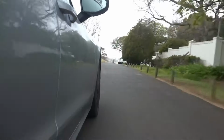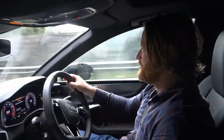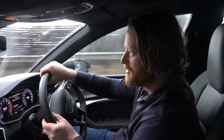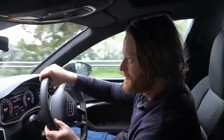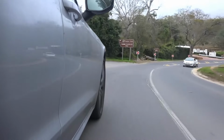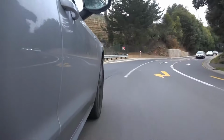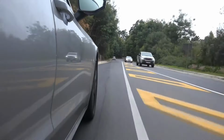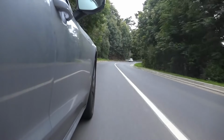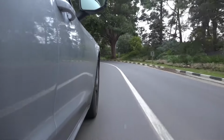This is dynamic mode now, so the handling's all the way, the suspension's all the way lowered. Just throw it into this corner. Beautiful. Just loves it. Can handle all day long. And then we'll... majestic. Throw it into the corner. What a goer.